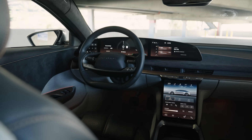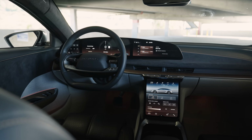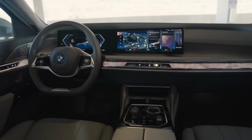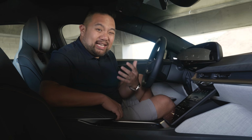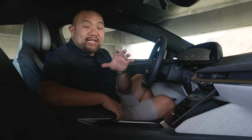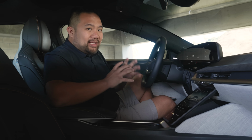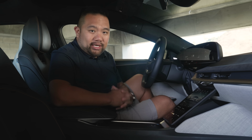When you really get down to it, the Lucid just doesn't have the same materials and refinement as what you're going to find in the flagships of a BMW and a Mercedes. That's not to say that this isn't a nice interior, but it's definitely not a six-figure interior, and when you put that big price tag on this vehicle, that's sort of what you expect, and it's disappointing in that way.